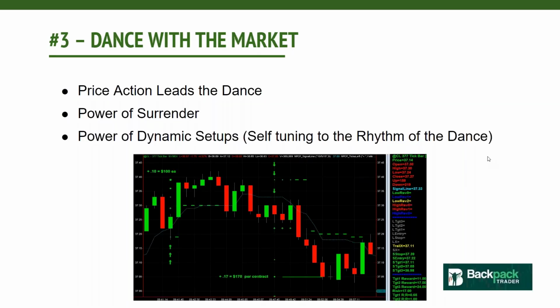Dance with the market. All right, I got this idea when I threw my daughter a quinceañera. Okay, you know I'm married to a Venezuelan woman. My daughter turned 15. She wanted a quinceañera. I was shocked. I'm like, don't you want to backpack through Europe? No, she wanted her party.